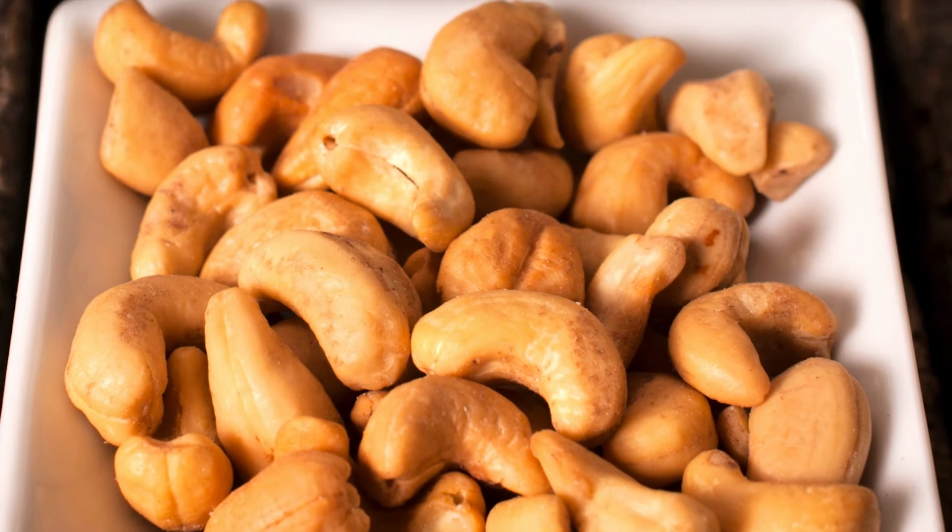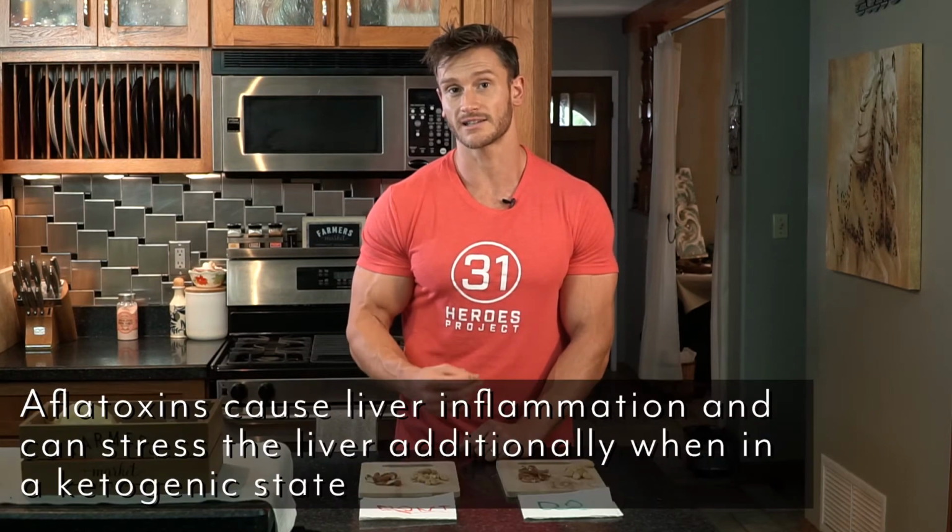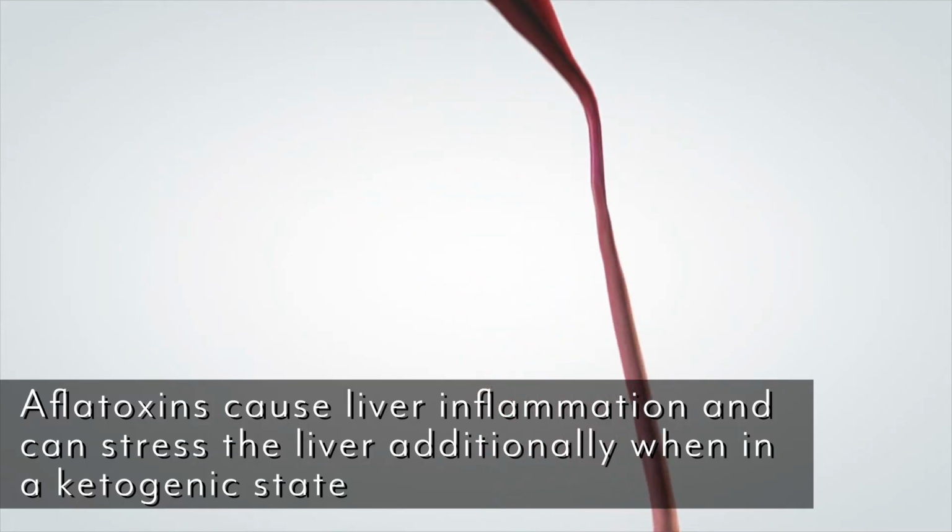They also contain something that is known as an aflatoxin. An aflatoxin is created by a fungi, so it's really kind of a result of mold. And it happens with certain plants that are grown in different areas of the world that really have high humidity levels and are much more at a potential to develop mold. Well, these aflatoxins are an extremely liver toxic compound, so they cause a lot of inflammation in your liver.